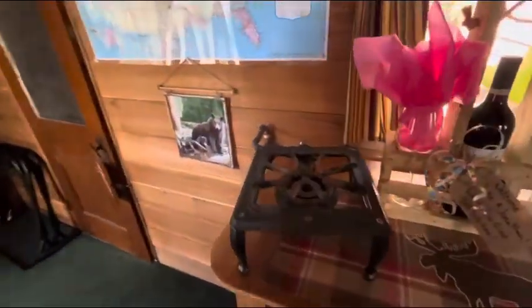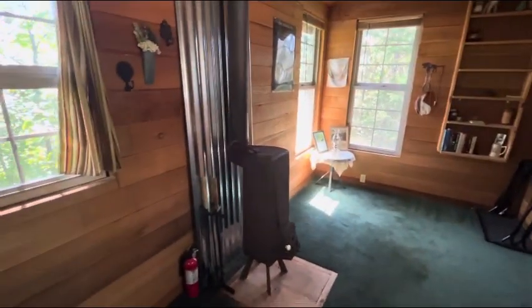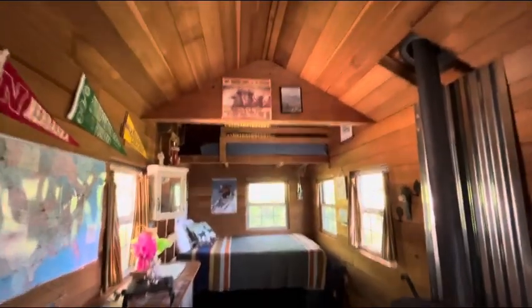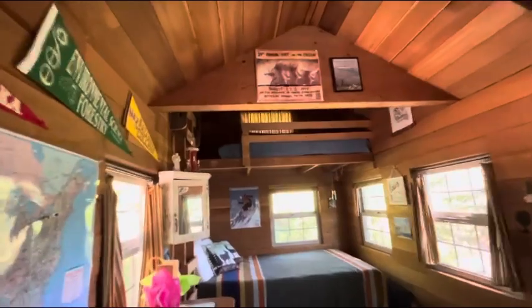There is a propane stove here that can be hooked up to just a standard propane tank on the outside. Wood-burning stove for heat. And this is a very small space to heat with a wood-burning stove, so you can open all the windows. There's also a window in the upper part of the loft that you can see there.